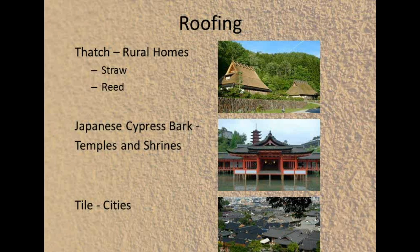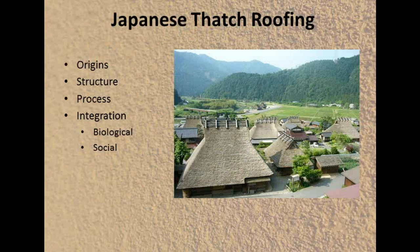You probably know the reason why tile is most common in cities is because it's fire resistant. And traditionally in Japan, probably over 90% of the homes were thatched. And most of the farmers used straw, and those communities that could develop a system used reed. And I'm going to talk in more detail just about the thatched roofing now. So we'll take a look at the origins, a little bit at the structure, and then the process and the integration, both biological and social, of thatched roofs.